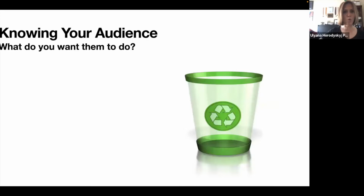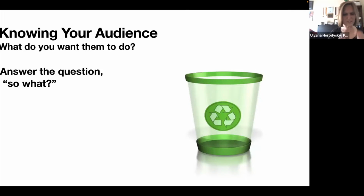And then also, what do you want them to do? Right, so answering the question, so what? I always like to think about when I'm giving a talk or structuring something, it's like, so what? Why should people care about this? And it doesn't matter if it's not something big picture. You should always try to tie it back to a big picture.